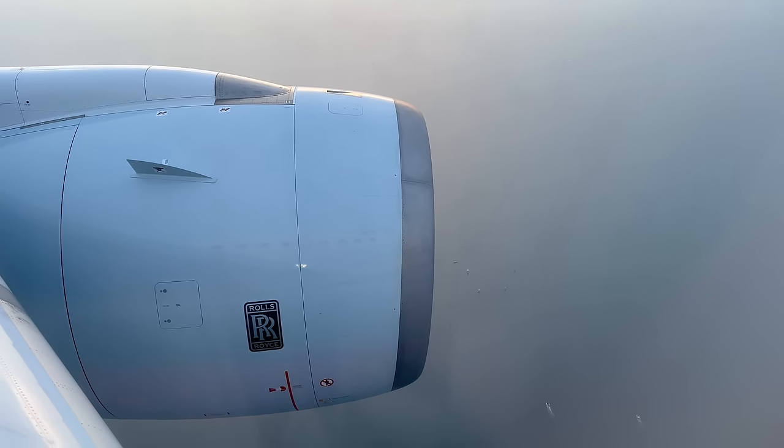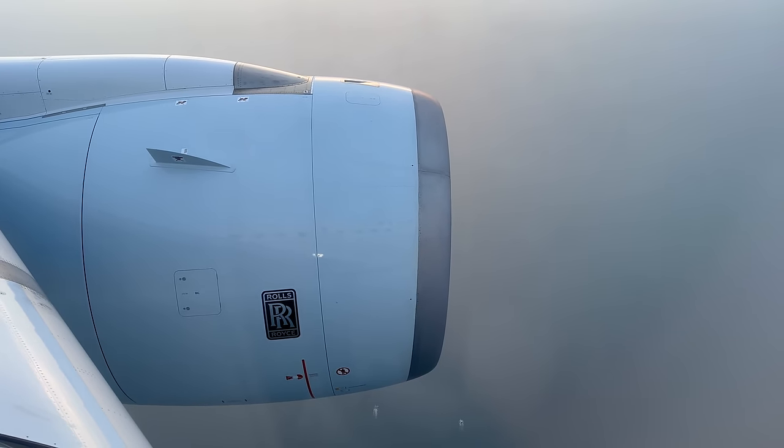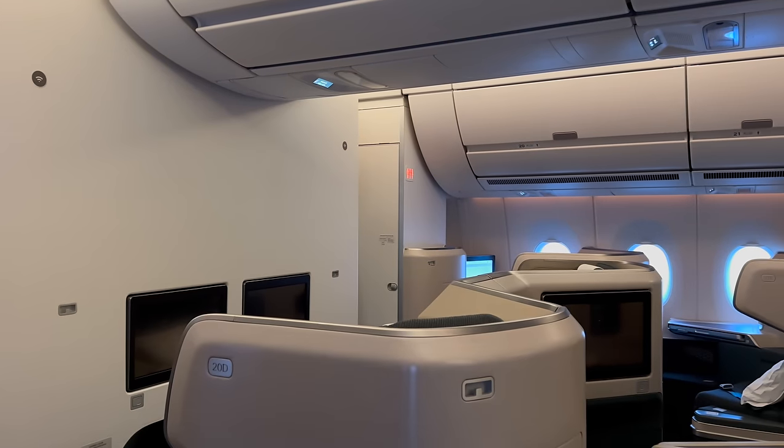Storage-wise, it was top-notch. It's brilliantly designed. I really enjoyed the in-flight entertainment content. The vegan meal was a letdown. However, the regular meal choices were pretty good.